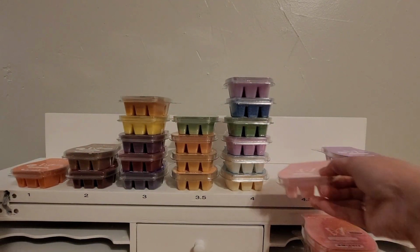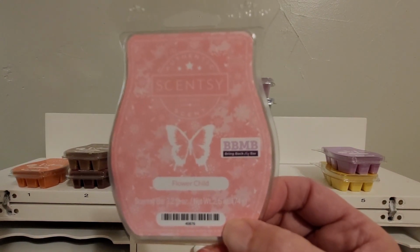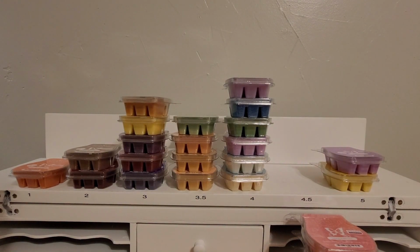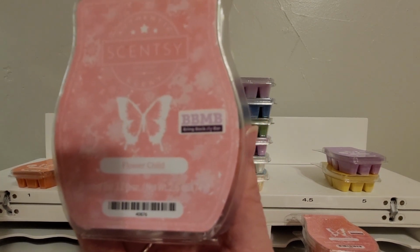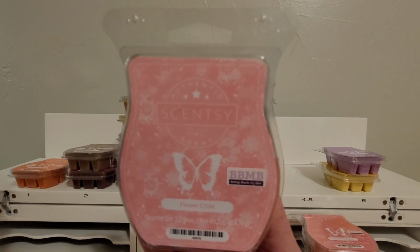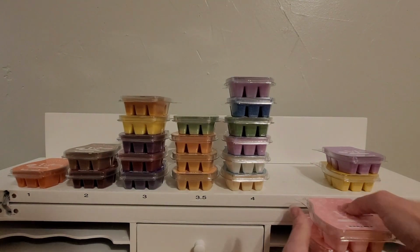And then the last one in the 4.5 is Flower Child. And this is a nice floral, but not too floral type of scent. I really like this one. It definitely reminds me of like a pink haze and sugar combination, which would be nice because I don't get with sugar a very strong scent. So I'm hoping this gives me some good scent throw.